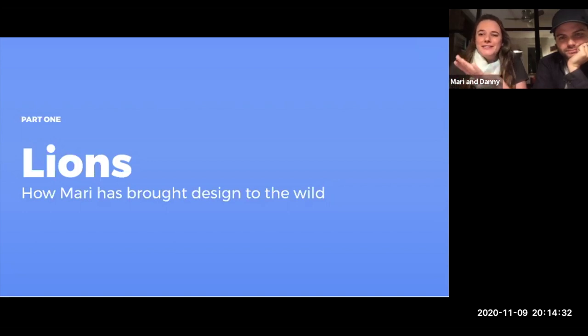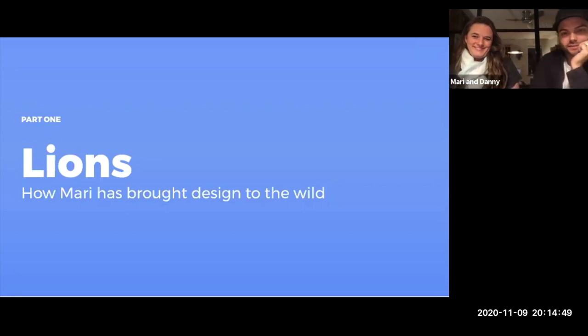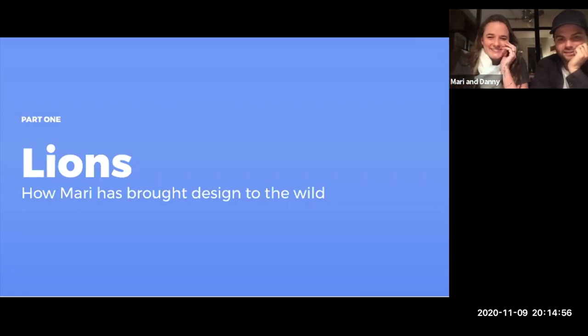If everybody could please write what is your favorite animal in the chat, just to get the chat going, that would be great. I'm going to pull it up, make sure I can see it. Mine's a red panda. Red panda. Pig, I love it, pig. Sloths, good one. Ooh, blue-tongued skink, for specific. Wow. I like it. Awesome, thank you. Feel free to keep throwing animals in there. I love it, this is super fun.